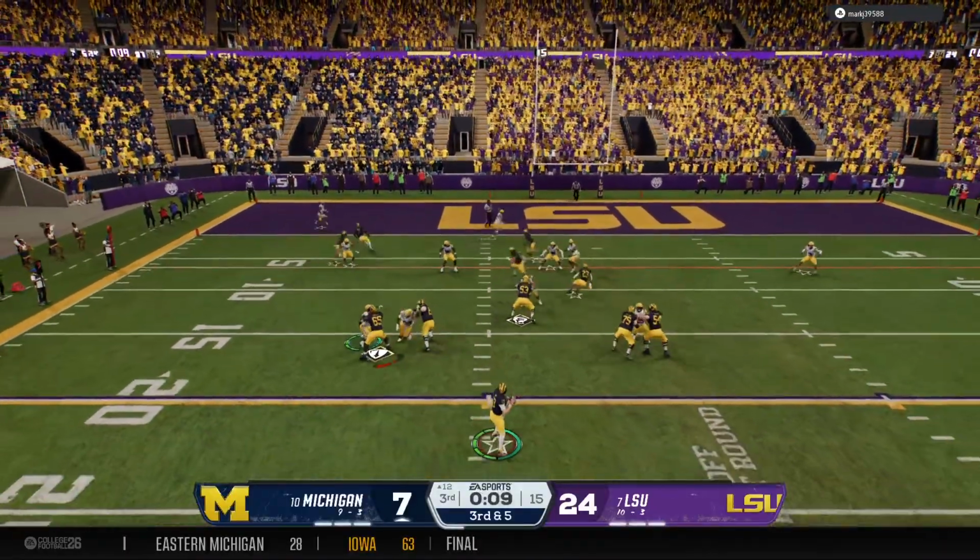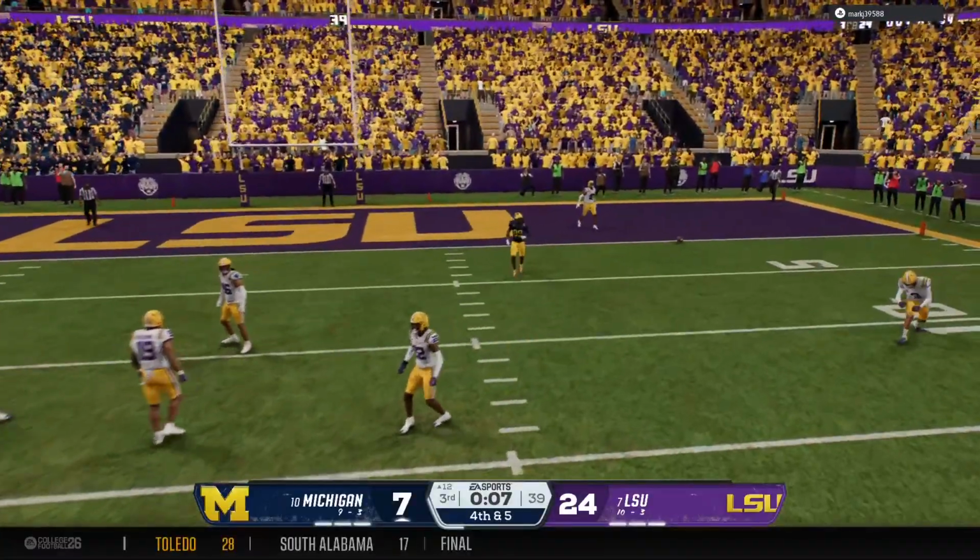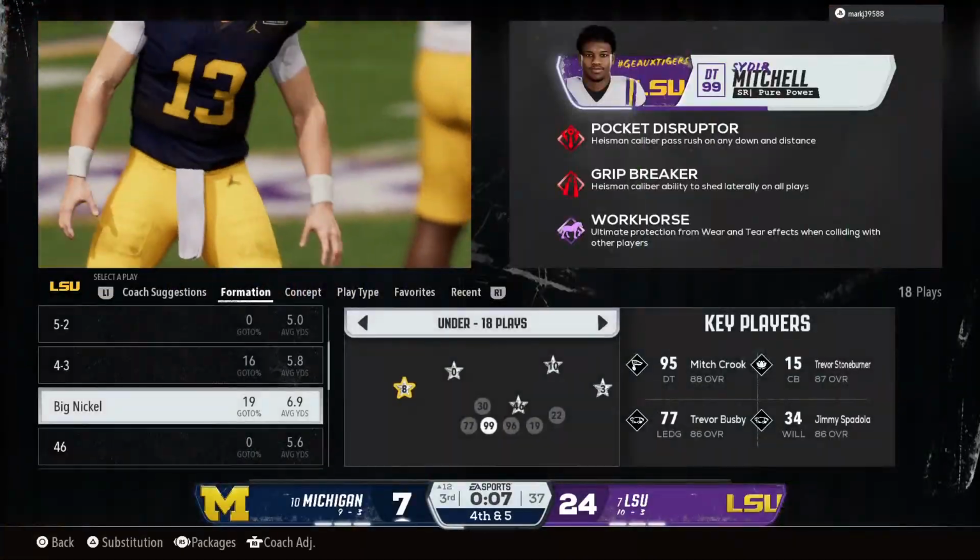Looking downfield. It's Carr. The pocket breaking down. But they don't connect. It's incomplete. And it brings up fourth down.